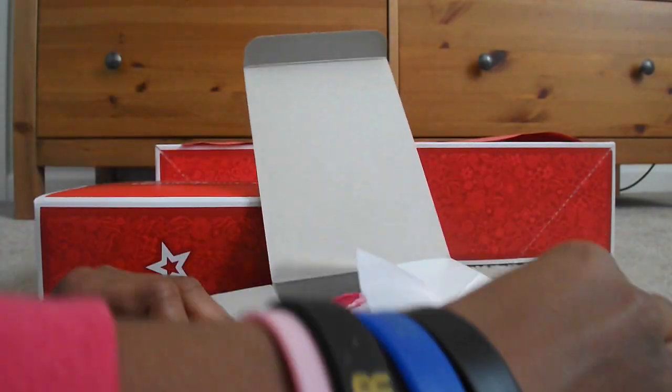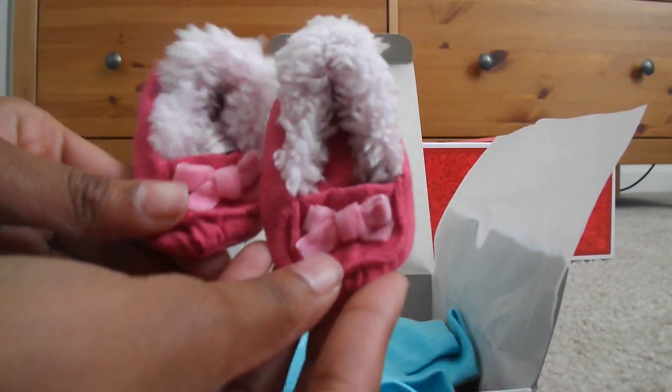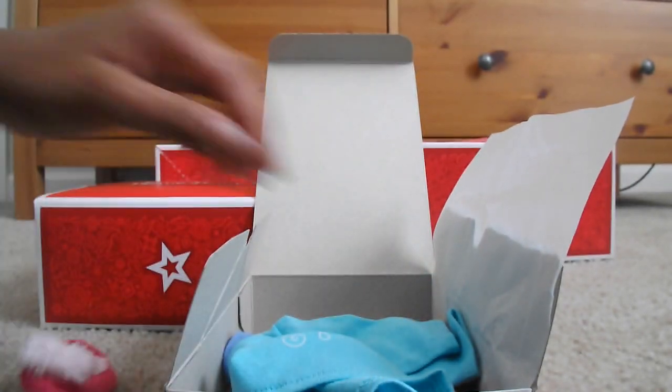So here is the packaging. Okay, so first of all, it has these cute, adorable little slippers that I am in love with. By the way, excuse my fingernails, but they're super cute. Like, I'm in love with them. And the doll that I got will be trying this on.